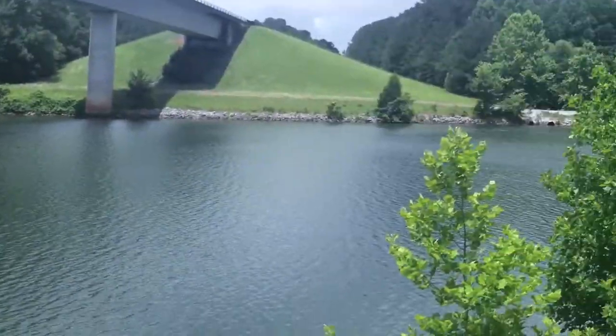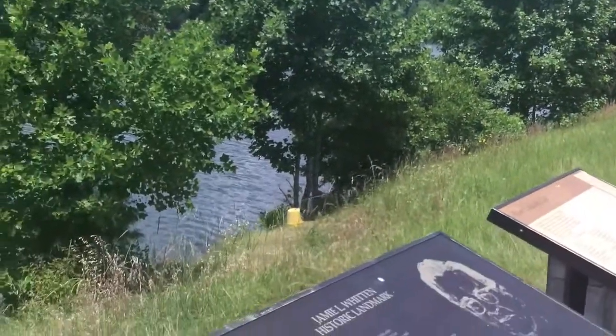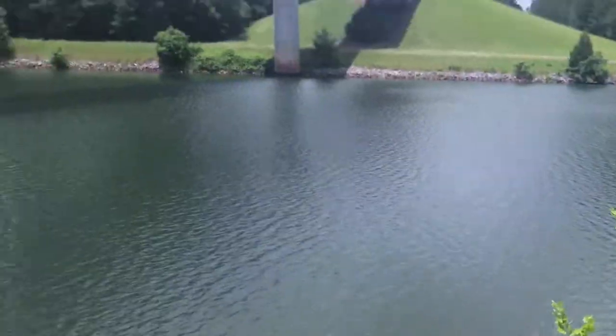Can't see a whole lot of it, but for the trees. There's the Tom Bigby Waterway.